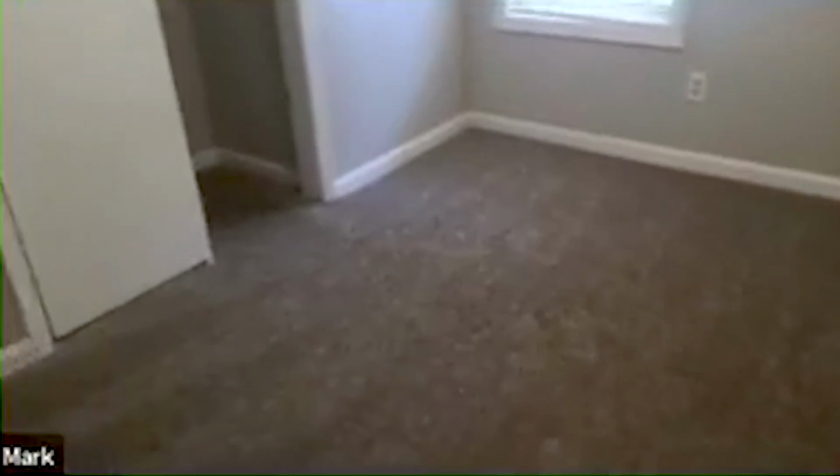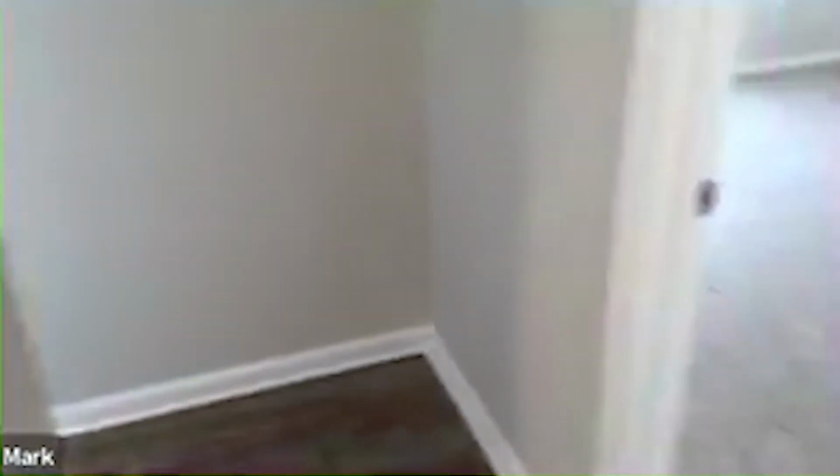Now, what we did do, though, is we continue to put carpet in our bedrooms. We found that residents did prefer carpet in the bedrooms, so we still do that, bedrooms only. If a house has hardwood floors, we'll refinish those and keep them. Mark, is all that carpet there, is that all new?